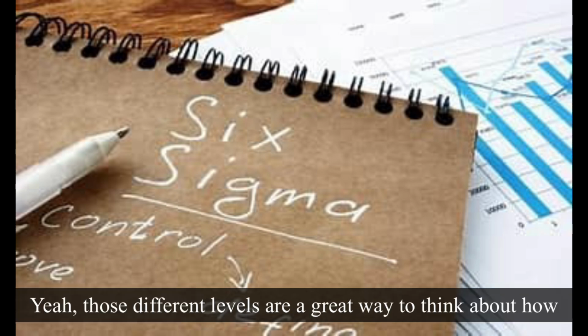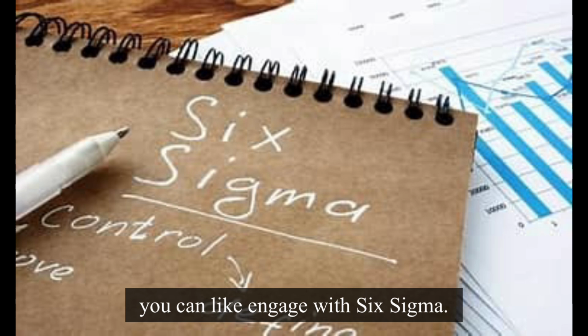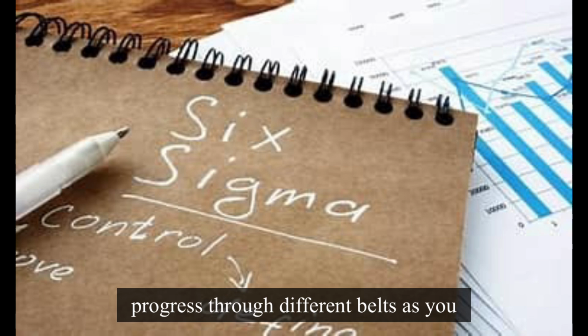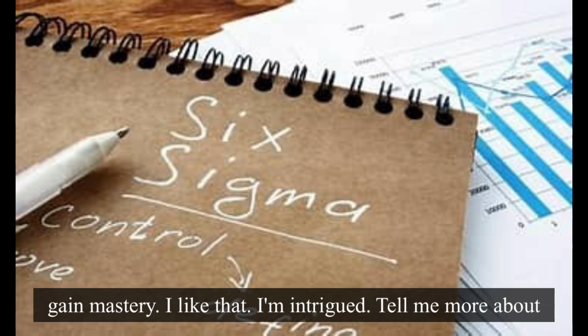Yeah, those different levels are a great way to think about how you can engage with Six Sigma. It's structured a lot like a martial arts system. You know, you progress through different belts as you gain mastery. I like that. I'm intrigued. Tell me more about these belts.